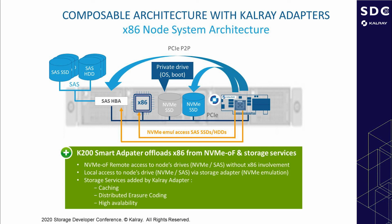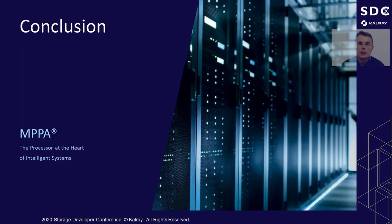NVMe-oF and storage services can be performed by the Kalray Smart Storage adapter. We can also add caching using a dedicated high-performance Optane SSD. We can use distributed erasure coding, exposing no longer physical volumes but logical volumes, NVMe volumes. And we can have high availability by performing mirroring between nodes.